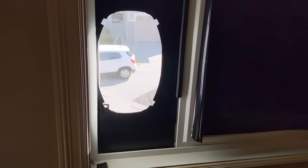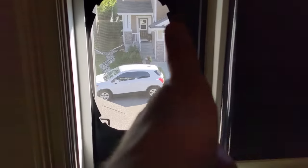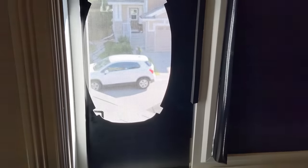Installation of the window coverings was quick and easy. I used all of the window coverings included and held them together with little tabs that were included as well. Additionally, I placed the foam pads you saw earlier outside of the panels, which helps insulate and therefore keeps heat out.